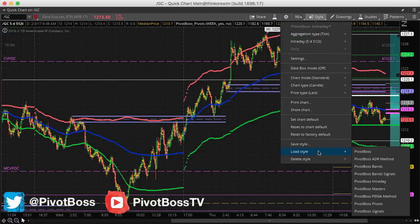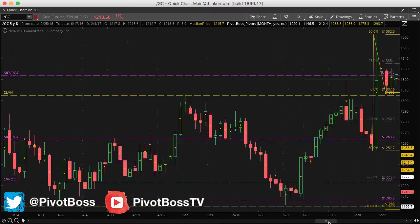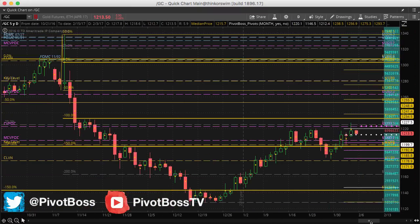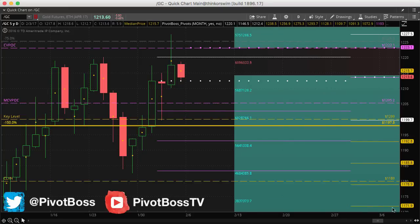Here's a look at gold. The higher time frame of gold right now shows that exactly what we were looking for in our monthly outlook is so far playing out. We were looking for prices above 1220 to be rejected. And so price pushed well beyond 1220 the previous session, held, formed a range, and eventually gave it up, pushing back down. So that was pretty significant.